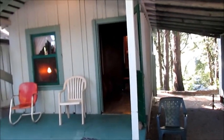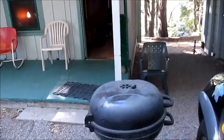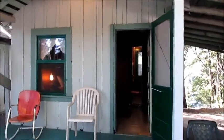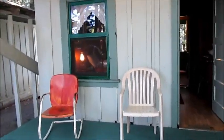Hey guys, so I am finally here. Me and Chakra drove here, and we took turns driving. This right here that you're looking at is my little cabin. See the light in there? That is an old school light. So let's go take a look, right?